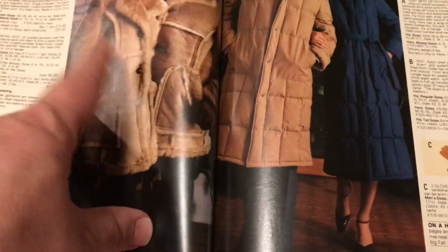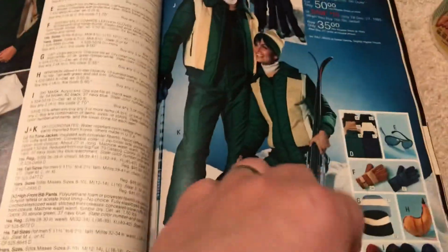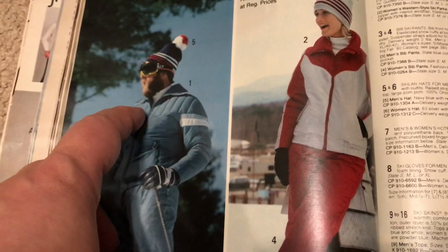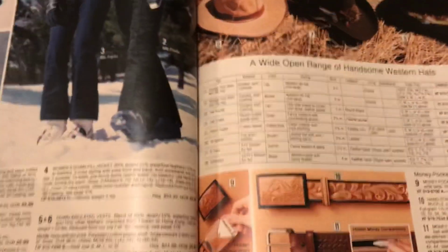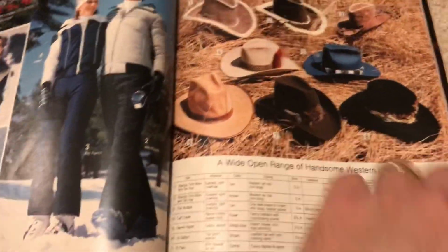Parkas. These kind of coats were really big. These vests. Ski time, cuddle duds. I think that's what we used to call those things. This guy's like, ooh, he has that look like he's kind of nervous about skiing today. I mean, he's like, I don't like what I'm seeing. Cowboy hats with feathers on them. If you're gonna go skiing, you gotta look like Jim Carrey from Dumb and Dumber here. Make sure you get one of these hats on.